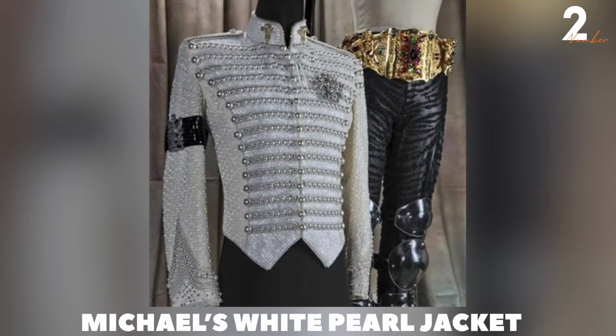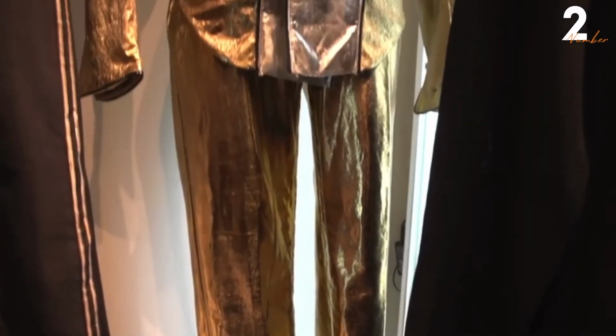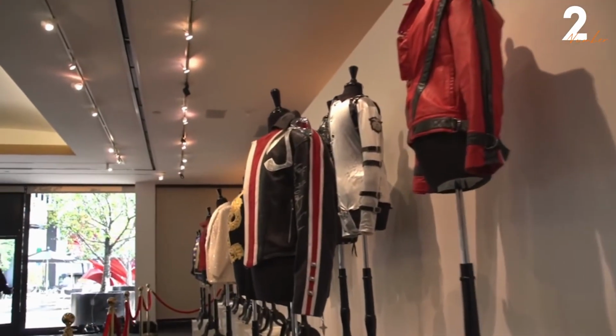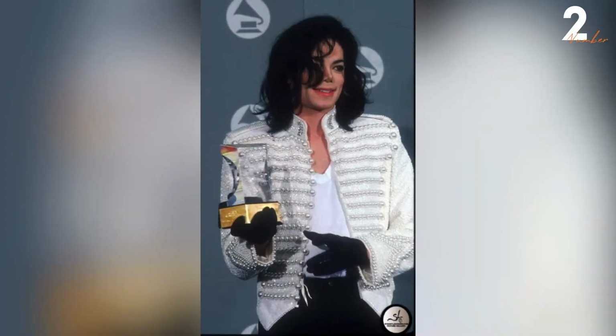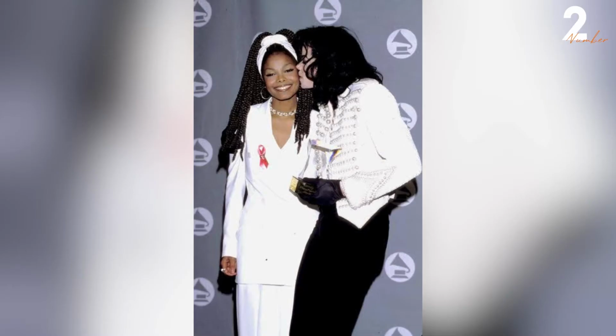Number 2. Michael's white pearl jacket. As much as Michael loved the military jackets and the innovation he brought to those, they weren't his favorites. It was the one that he wore when he won the Grammy Legend Award in 1993. What was more special about this occasion was that his sister Janet was on stage to present him with the award, and the siblings shared an emotional hug right after.